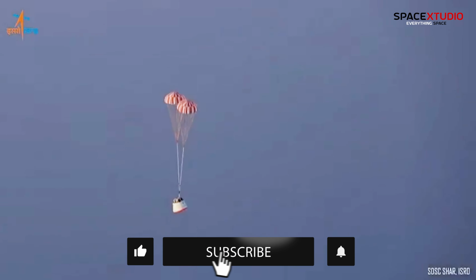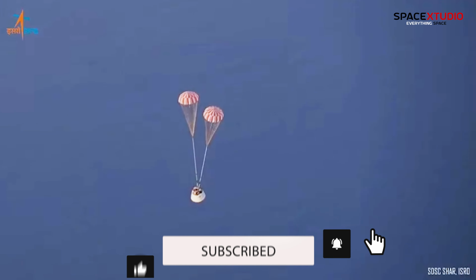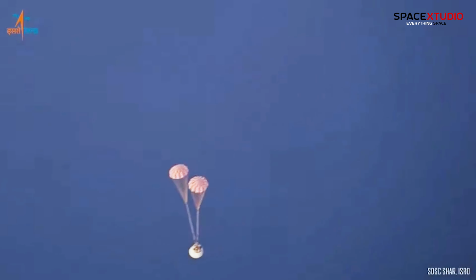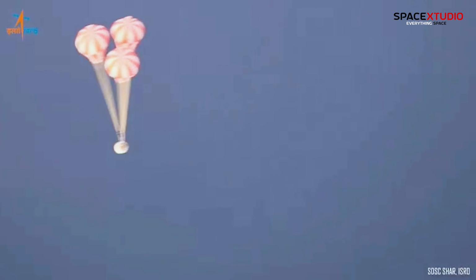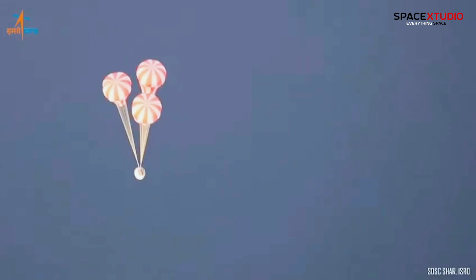This test proves the parachute deceleration system is ready, a huge milestone for ISRO's Gaganyaan mission, and a perfect example of teamwork between IAF, Indian Navy, ISRO, and DRDO. India is now one step closer to its first human spaceflight in 2027.